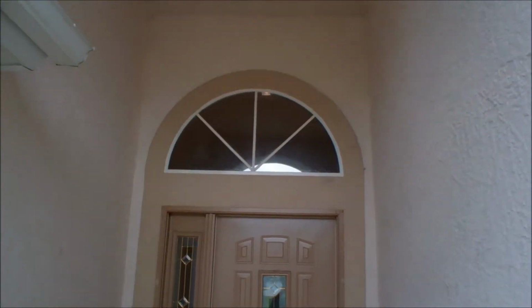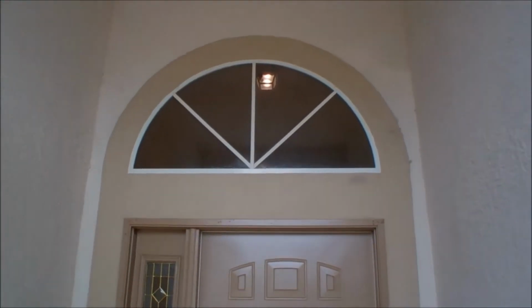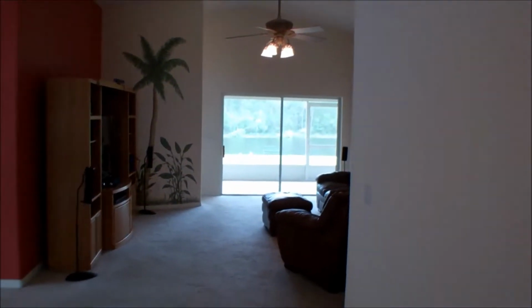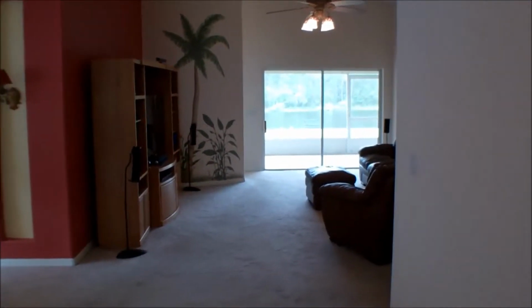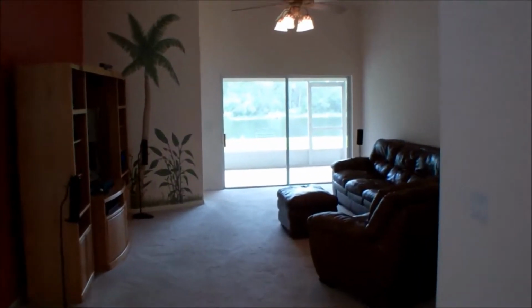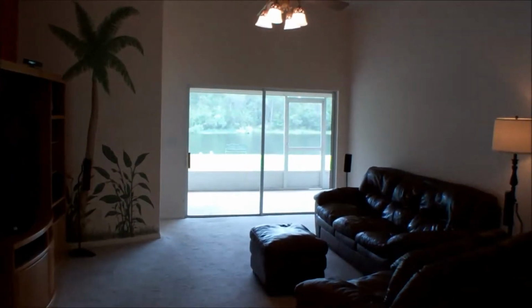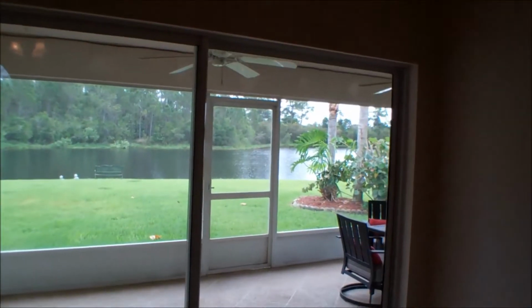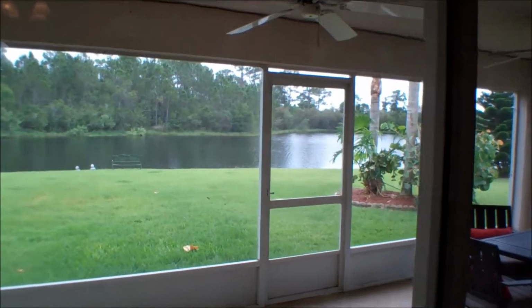See, we have a nice arch window above the front door here, which lets in a lot of natural light. And as we go through the front door, I'm actually going to skip to the back of the house. It's a beautiful home, and in just a few minutes you'll see that there is a lot to love here, but this house in particular, this specific house, is sitting on a great lot.